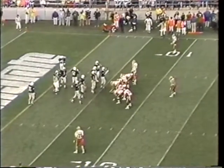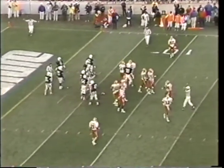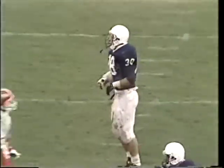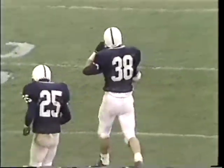Regular setup, wide receiver split to each side, and a timeout has been signaled. As we will have a break in the action, we've got a timeout call. So with that break, we'll take a timeout for a word from our local stations. Penn State leading Maryland 24-10.